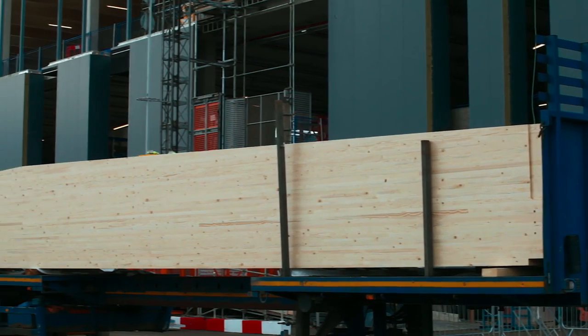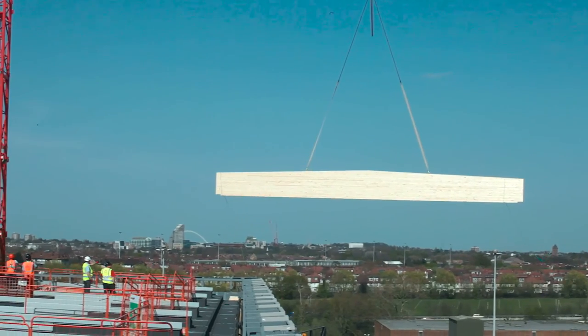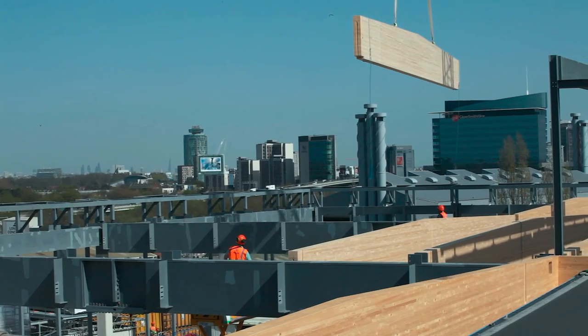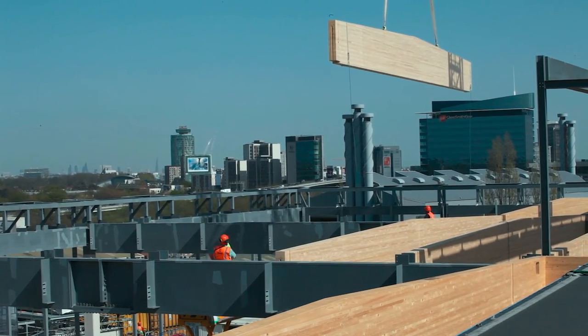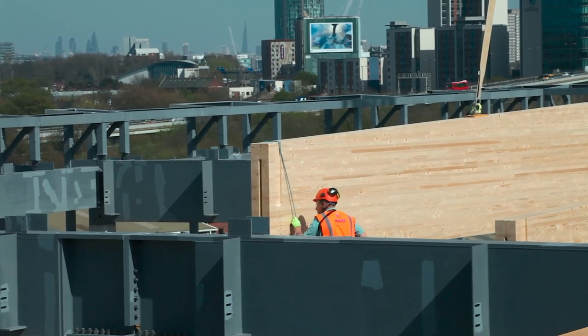I was really impressed with Prater in terms of their openness, in terms of collaboration. We worked upfront with them, with their supply chain, understanding when materials were going to be delivered, planning the job. They worked with us to integrate the programme on a very fast build programme, so very impressed.